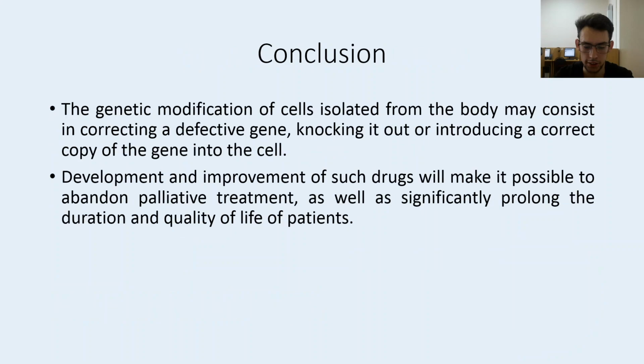To sum it up, the genetic modification of cells isolated from the body may consist in correcting a defective gene or knocking it out, as well as introducing a correct copy of the gene into the cell. It is the use of gene therapy drugs that will achieve a long-term effect and stable remission of genetic diseases. Further development and improvement of such drugs will make it possible to abandon substitution therapy or palliative treatment, as well as significantly prolong the duration and quality of life of patients.